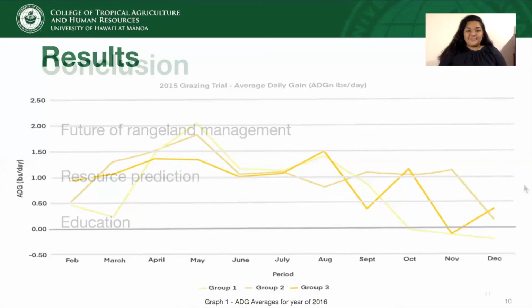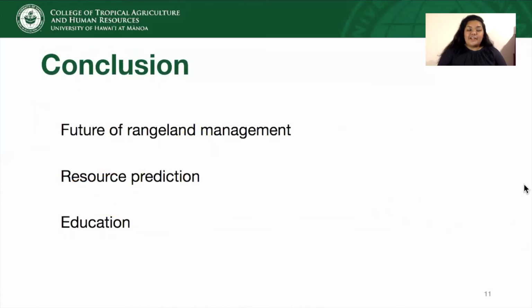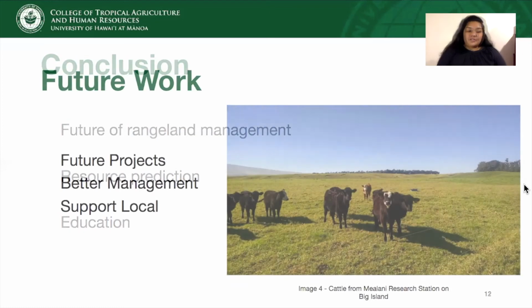In conclusion, we hope these trials help the future of rangeland management, specifically in paying attention to how to predict resources needed for each beef head, as well as helping our local producers.